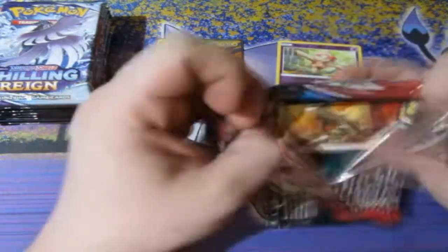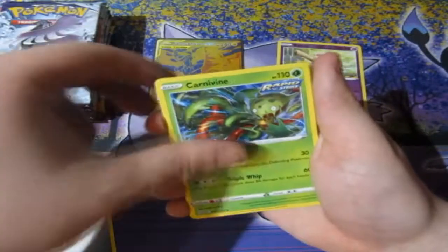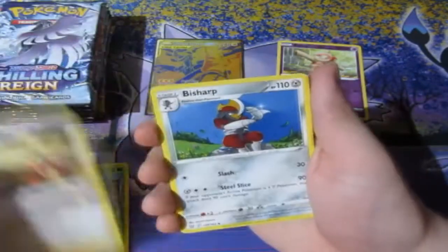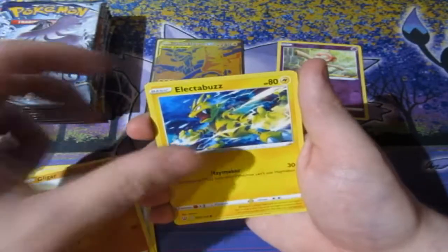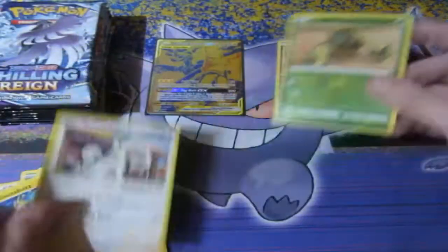Final pack of Battle Styles. What can we get out of this? Here's your code, and it's gone. One, two, three, four. Let's have a look. We got Melanergy, Carvana, we got Jellicent, there we go. We got Bisharp, Houndour, Scatterbug, Honedge, Gligar. We got ourselves Electabuzz, a reverse holo Cacnea, and a Drampa.